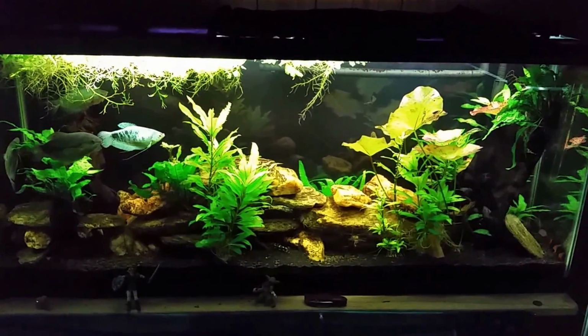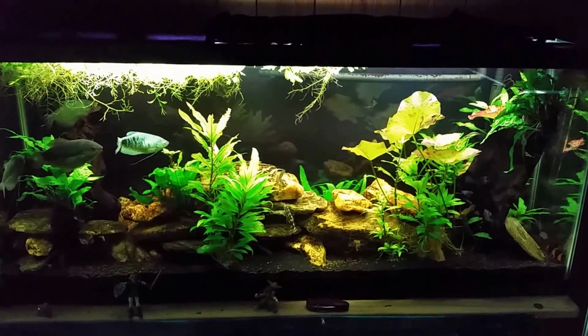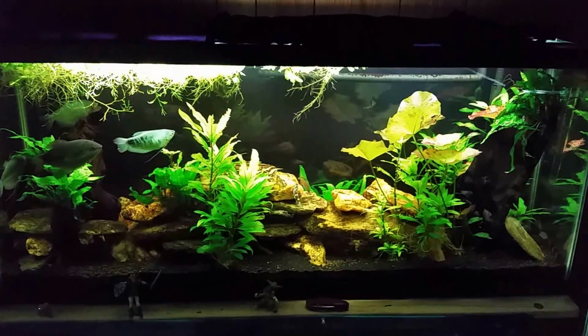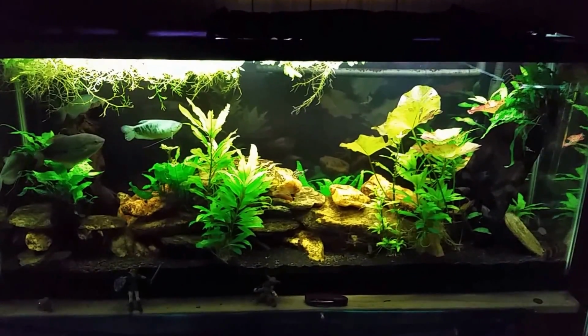And I fed them all day long. Every time they'd bang up against the glass, waving their little fins at me, I'd go over and give them another little treat. And I fed them a well-rounded diet. I just really, really spoiled these fish for food.